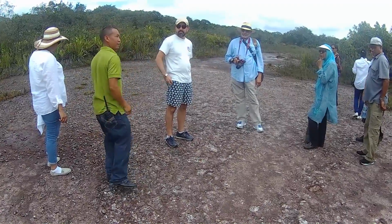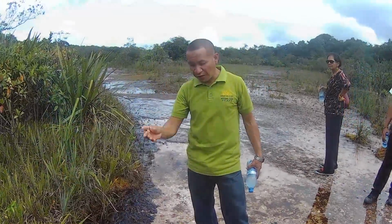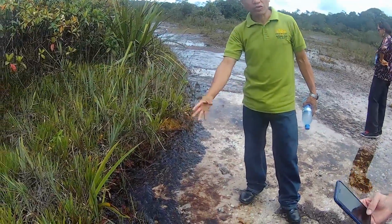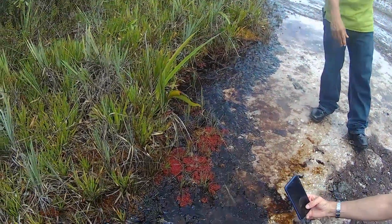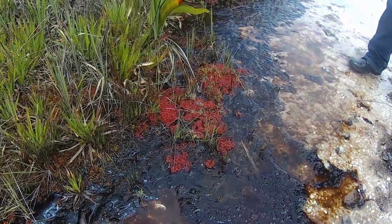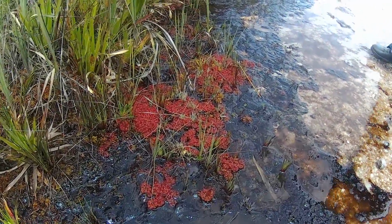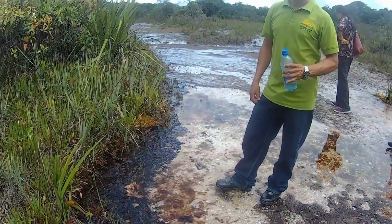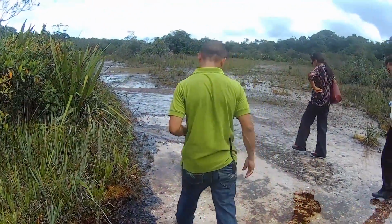It helps to dissolve that insect, and then eventually it's going to push out those tentacles and suck in what's being stuck to it. And that is how it feeds. So this is one of the reasons you don't need to use insect repellents, bug sprays, and those stuff. So what's the name of it again? Drosera kaieteurensis. And they don't grow nowhere else.